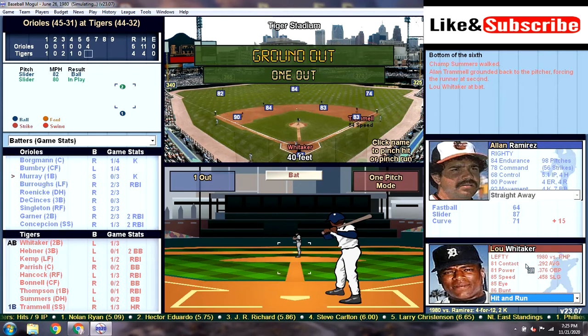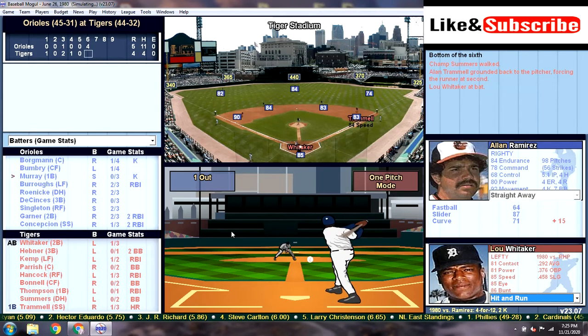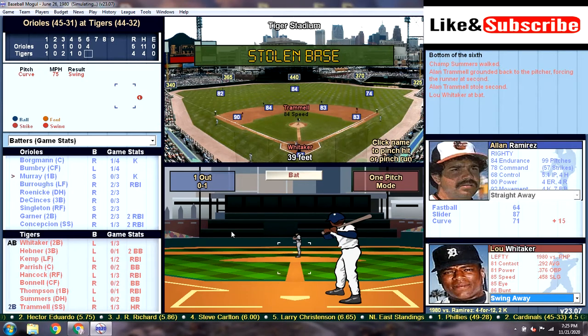It's hit and run with Whitaker. He's 4 for 12 against Ramirez this year. And Whitaker is going to swing and miss. So he misses on the hit and run. Trammell steals 2nd, and we do get that runner in the scoring position with 1 out after all.